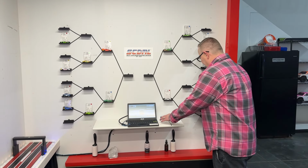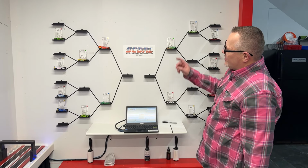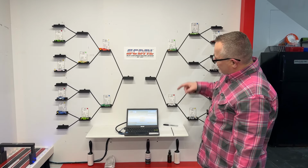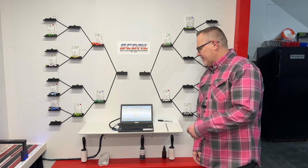So we got our brackets set up, guys. Our semifinals are up here. So final 4 cars: Clark Gaynor's car, Ken Shartzer, Rick Williamson, and Kevin Stalker. So we're going to get those tires cleaned.